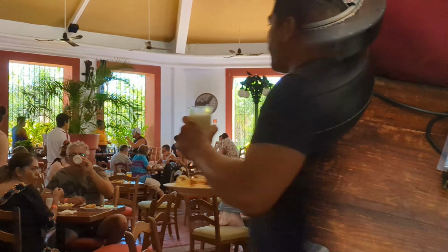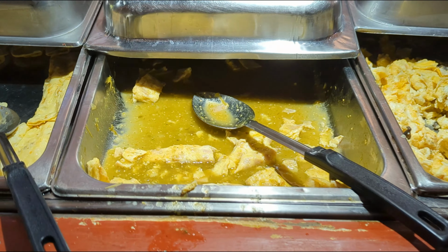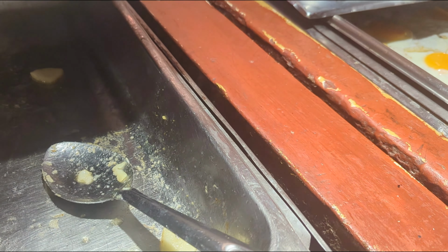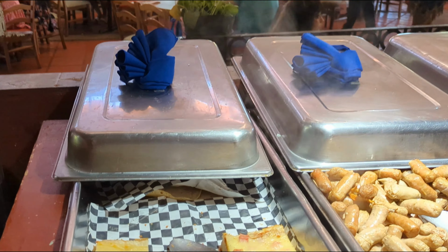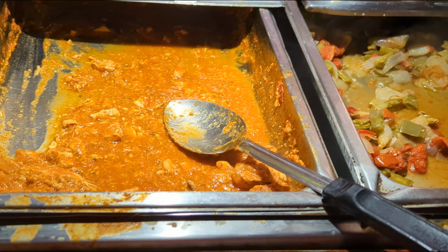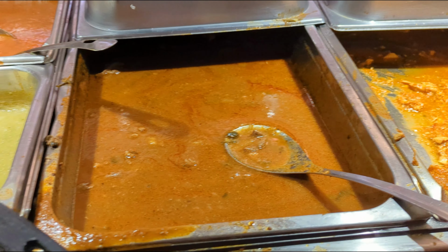Hot chocolate, oatmeal, coffee, there's scrambled eggs with sausage, there's some fish, bunch of eggs, cheese omelets, some fried eggs. We've seen that before. Potatoes, some type of fruit, sausage. Got ham, French roll with beans. Mixed vegetables, chicken fajita, Tex-Mex, that was really good. Those beef tips were tasty too.